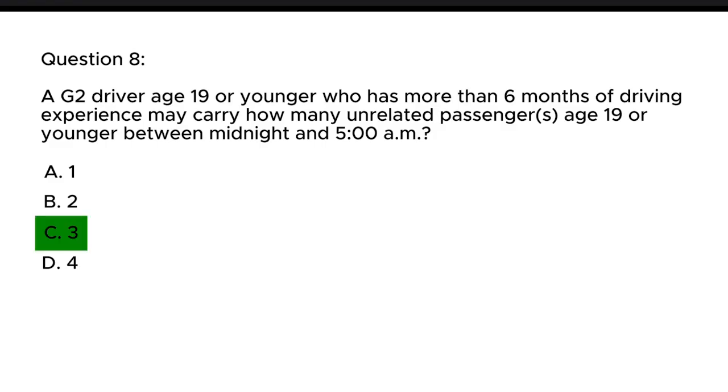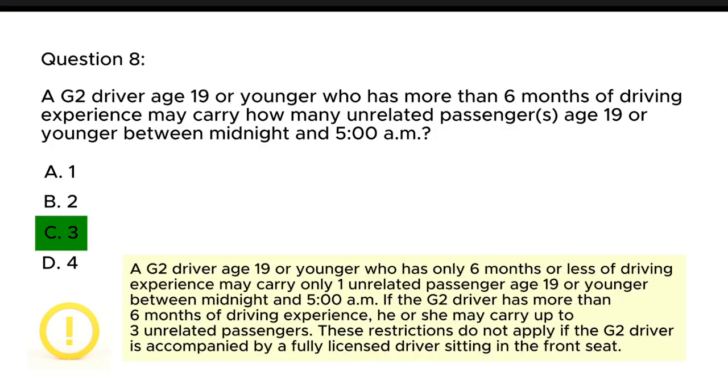3 unrelated passengers. A G2 driver age 19 or younger who has only 6 months or less of driving experience may carry only 1 unrelated passenger age 19 or younger between midnight and 5 a.m. If the G2 driver has more than 6 months of driving experience, he or she may carry up to 3 unrelated passengers. These restrictions do not apply if the G2 driver is accompanied by a fully licensed driver sitting in the front seat.